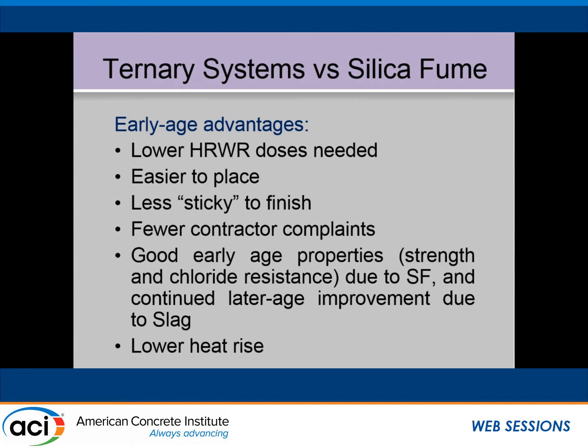And so ternary cements have a lot of advantages. You can reduce the high-range water reducer doses significantly with slag relative to a straight silica fume mix. The contractors had an easier time placing it. The finishers seemed to like it better. It didn't stick to their tools as much, and some of the automatic paving machines had fewer problems with it. Fewer contractor complaints, always a good thing. And it gave good early age properties as well as the later age properties.